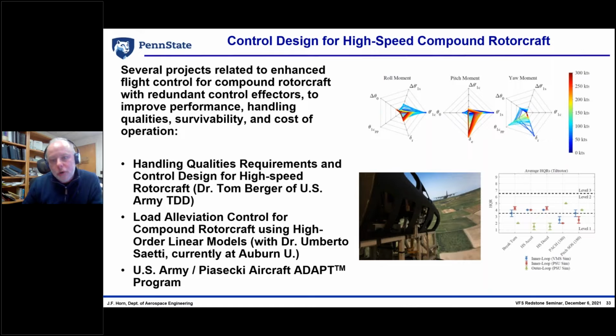He looked at both a tilt rotor and a coax, the generic configuration. Looked at the control allocation. So these little spider plots up here show how you allocate control between different rotor control surfaces and aircraft fixed-type surfaces to achieve your desired roll, pitch, and yaw moment, and it changes with airspeed. And then he did complete handling quality studies with several different pilots.